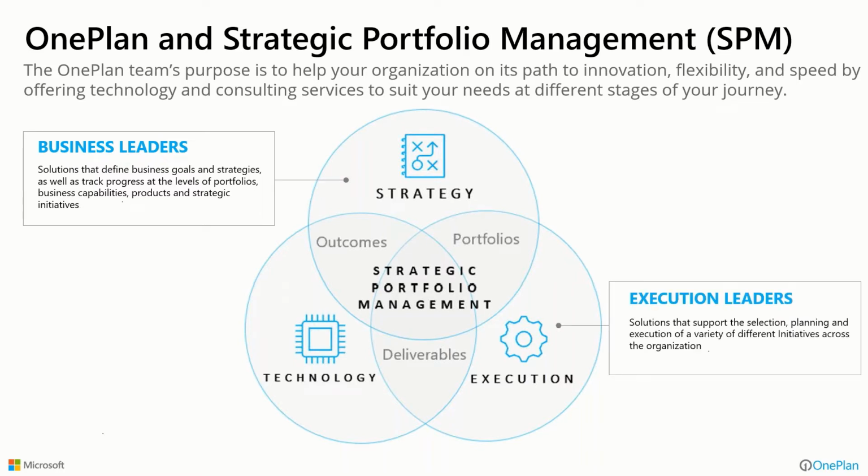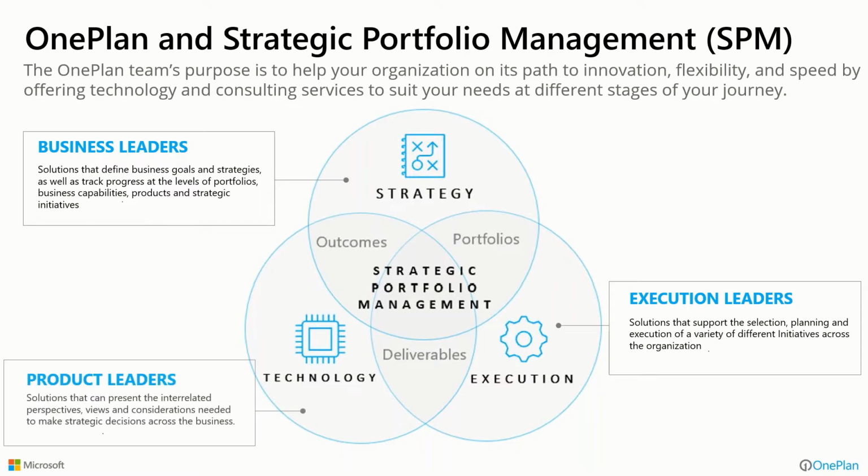There's the execution leaders, the ones that have to deliver, that basically have the projects and the initiatives and the product efforts that deliver on the strategies that are outset by leadership. And then there's the product leaders, the ones who actually own the products themselves and the product lines, and the surrounding technology that might be needed around those things, and factoring those dimensions in to get a complete picture and all the related information needed to make those decisions from a portfolio management perspective.